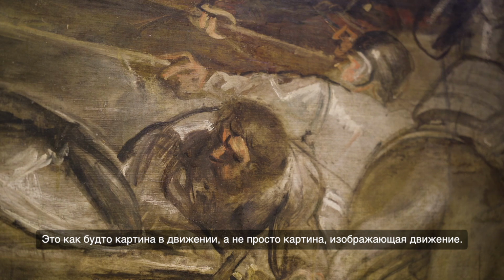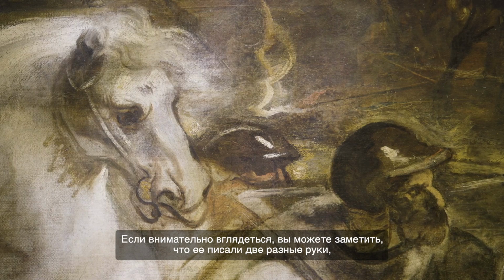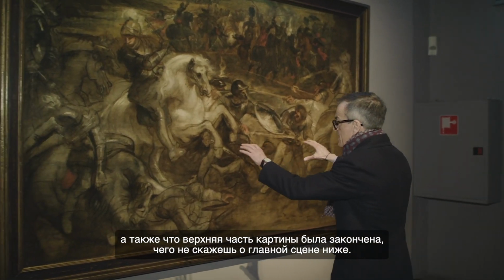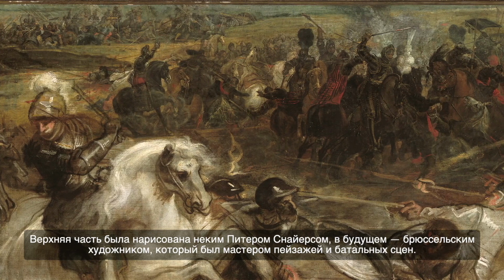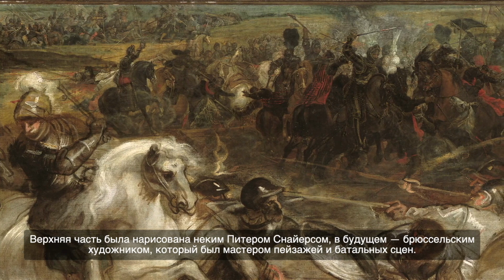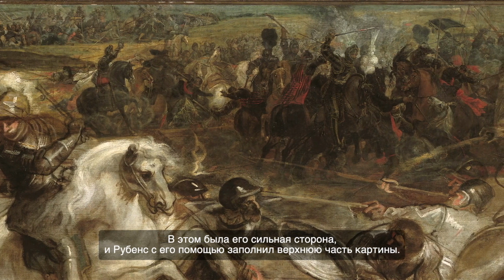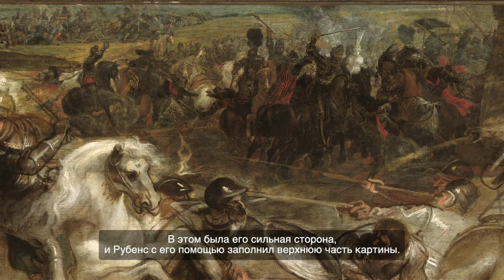When we look closely, when you zoom in, you can see that it is painted by two hands. And also that the top layer of that picture is finished, contrary to the main scene below. The top was painted by someone called Peter Snayers, a painter from Brussels, who specialized in landscapes and in battle scenes, so-called battailles. That was his forte, and it was used by Rubens to fill in the upper half of that picture.